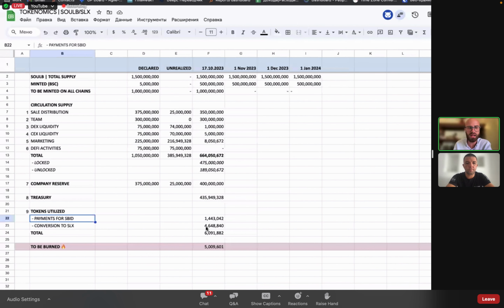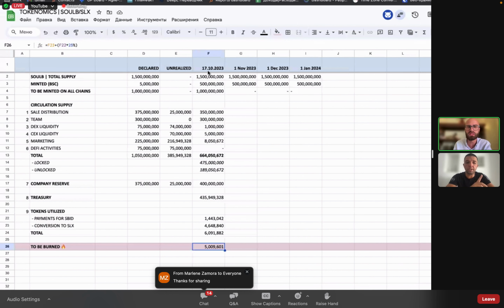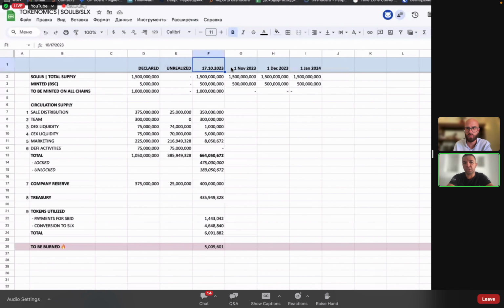And 4,600,000 is utilized for the conversion to SLX. So, as I mentioned in the beginning, around 6 million of the SOULB is already utilized, and 5 million of them will be burned. And we will conduct this burning each month. Sorry, I don't want to interrupt straight away. The burning is not every month, it's every quarter, but the figures are updated on a monthly basis. So every month we will update the figures, and the next update will be 1st of November, then December, then January, and after January, once we finish Q4, then the burn will take place. Sorry for interrupting. Exactly. Thank you, Jim.